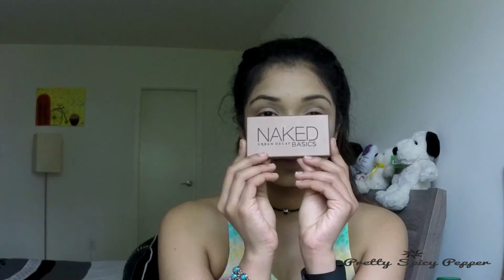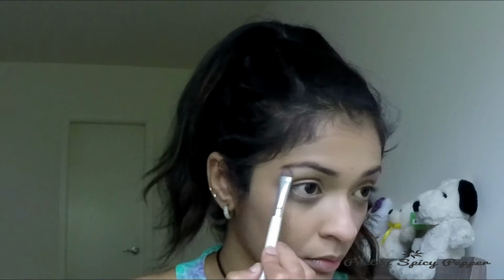Now we are done with the face, and let's move on. Actually, not completely done, but almost done with the face, and let's move on to the eyes. I'm going to highlight my brow bone, taking the shade Venus from the Naked Basics palette, and I'm just going to highlight my brow bone.